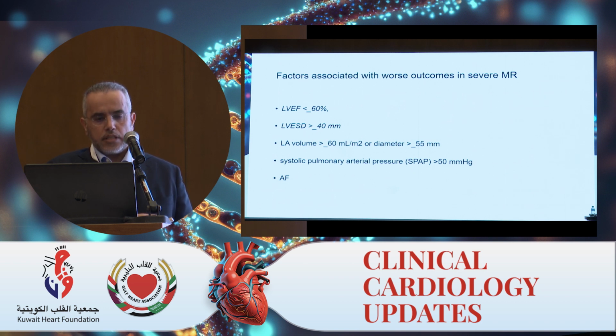There are other factors that will affect your decision whether to intervene or not, which are factors associated with severe mitral regurgitation. One of them is the LV ejection fraction. When the LV ejection fraction starts to drop, this is a sign you need to intervene. If the LV end systolic dimension becomes larger, so the LV starts to dilate, this is another reason. The LA size, pulmonary artery pressure, and new atrial fibrillation are other reasons.